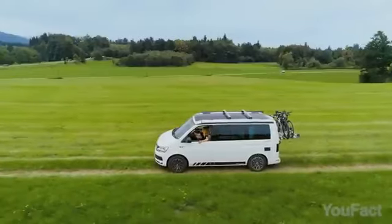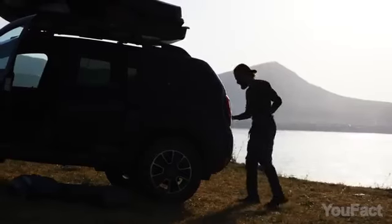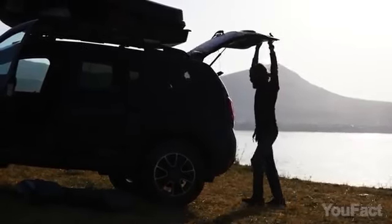Roads can be absolutely unpredictable, which is why it's better to have a helping hand in your trunk to manage quick fixes.